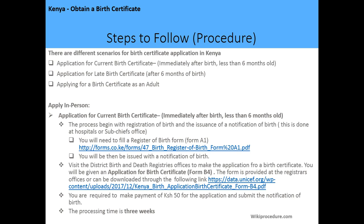The application for birth certificate can be done in two ways. You can apply in person or apply online. Let's first look at the scenario in which you can apply in person. So first of all, you're going to look at the application for current birth certificate applying in person.